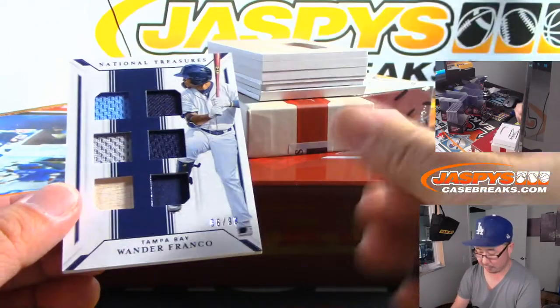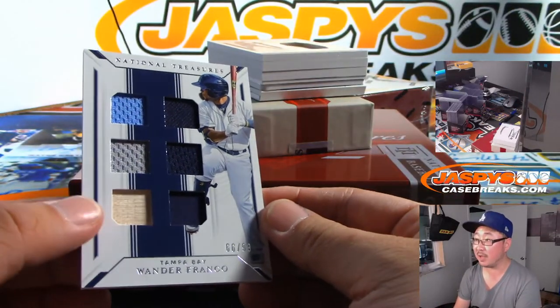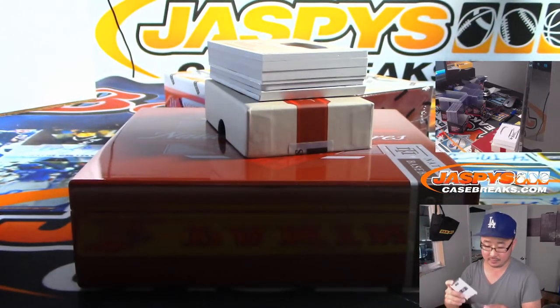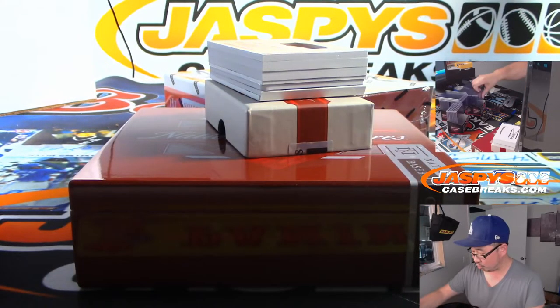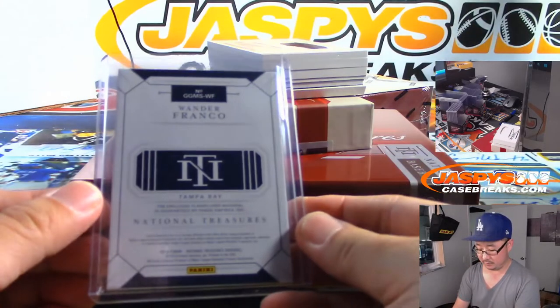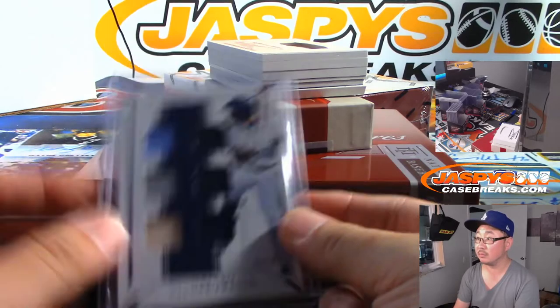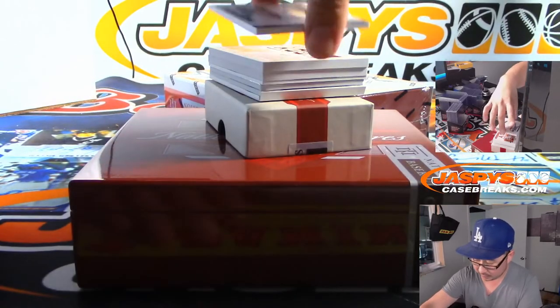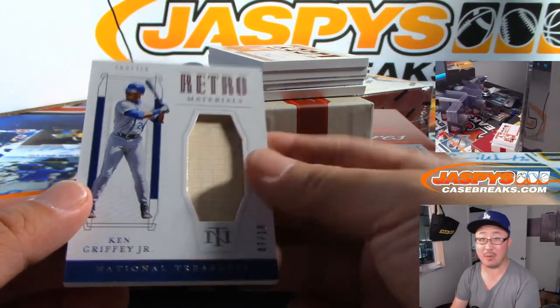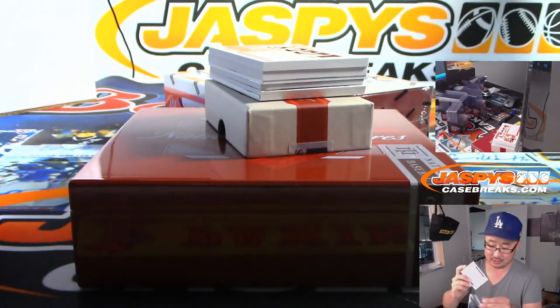We got Wander Franco. Piece of his lumber down there too. 66 out of 99. Goes to Rick K. Ken Griffey Jr. Retro materials. Piece of his lumber. 7 out of 10. Roger.